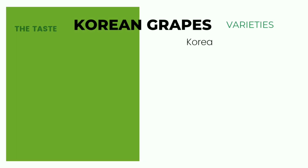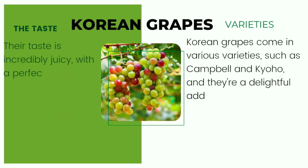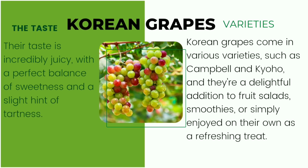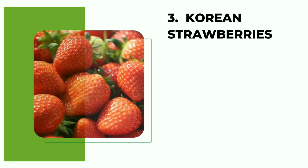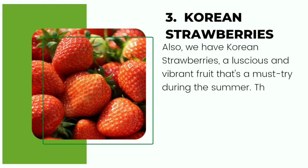These grapes are usually smaller in size compared to regular grapes, but don't let that fool you. The taste of this Korean grape is very juicy. It has a perfect balance of sweetness and a slight hint of tartness. Okay, so we have different varieties of this grape. We have the Campbell, we have the Kyoho, and they are a delightful addition to fruit salad, smoothies, or simply enjoyed as refreshing treats.